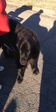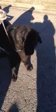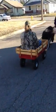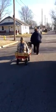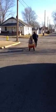Okay. Everybody's getting a ride, Beacon. Ready? Forward. Yeah, she's doing it. Wow! I didn't realize they could pull that much weight. Neither did I. That's crazy.